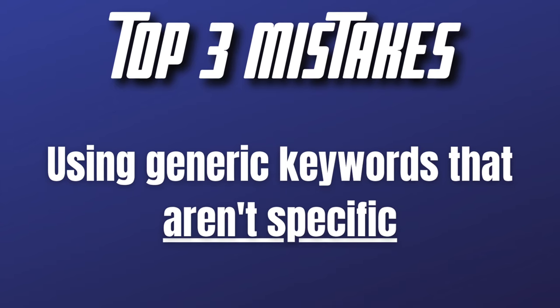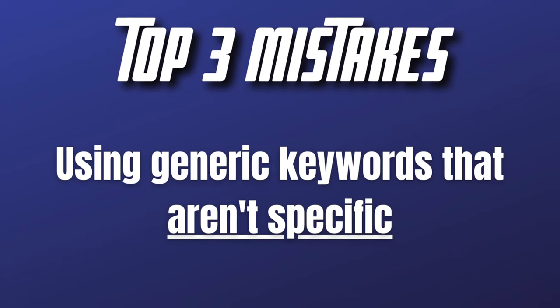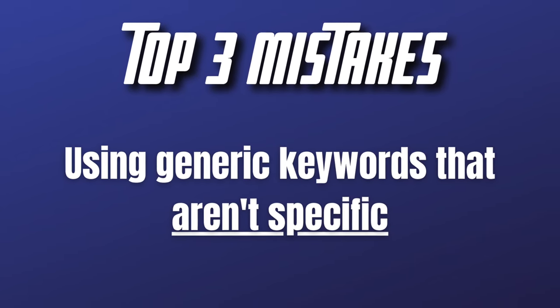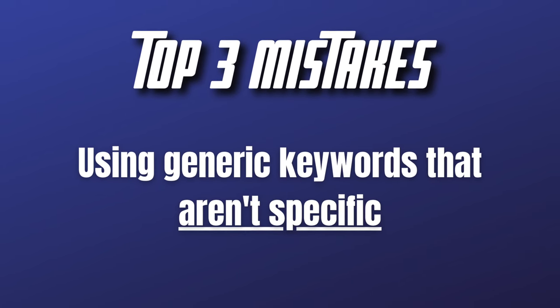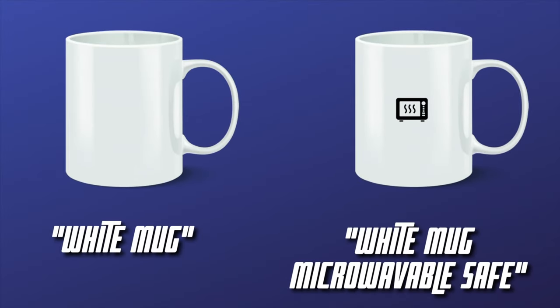Second, beginners will use keywords that aren't very specific and maybe only 1 to 2 words long. The more specific that your keywords are, the better that your listing is gonna be. For another example, let's say that you're selling white mugs that are microwavable safe. It's much better to use the keyword white mug microwavable safe versus white mug.